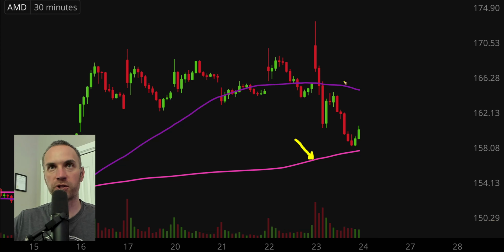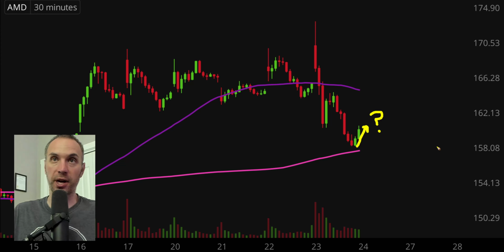Very famous level within the world of charts. And to be fair, never hit it exactly, but got very, very close. And as of right now, got a slight little bounce. So is this bounce the start of something even bigger? Worth certainly keeping an eye on, and it's plausible to throw that question out there.